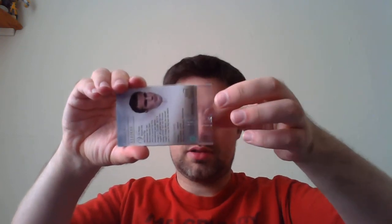So, second pack. Plastic off. And then, start the game. So, base cards. Neuer from Germany. Christian Eriksen, Denmark. Daniel Agger, also from Denmark. Edin Dzeko, Bosnia.